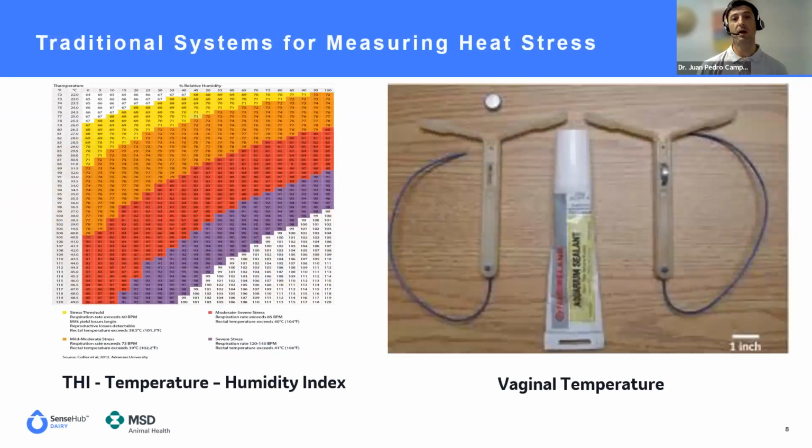If we focus on the measuring, it has been explained by Dr. Wolf, the THI, the temperature and humidity index, is, I'm sure most of you know and use this technique or this traditional system. I won't say that it's a bad system, it's a good system. However, you do not have the correlation with the animal. You do not have what is happening on the animal in the right moment. And then we have other systems like measuring of vaginal temperature, which normally are more for research, are not very feasible for commercial farms, are difficult to implement, and you cannot measure all the animals, just sentinels. So these are techniques that are available, are useful, but there are some limitations.